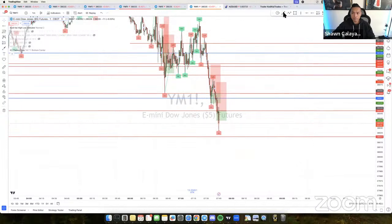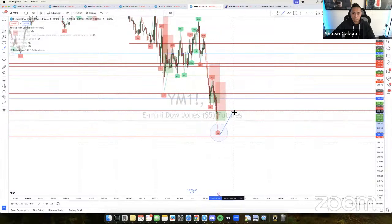So what happens? A lot of people try to enter right here super late, and then it retraces up, stops them out. And then as soon as it stops them out, it comes right back down, right? So don't chase the move there, guys.